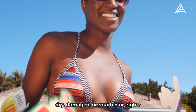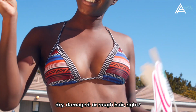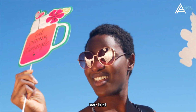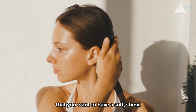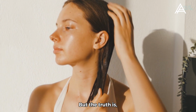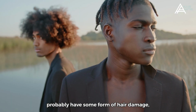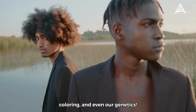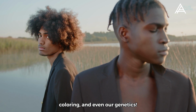Nobody wants dry, damaged or rough hair, right? No matter what your hair type may be, we bet that you want to have a soft, shiny, healthy looking mane. But the truth is, most of us probably have some form of hair damage thanks to heat styling tools, hair coloring, and even our genetics.